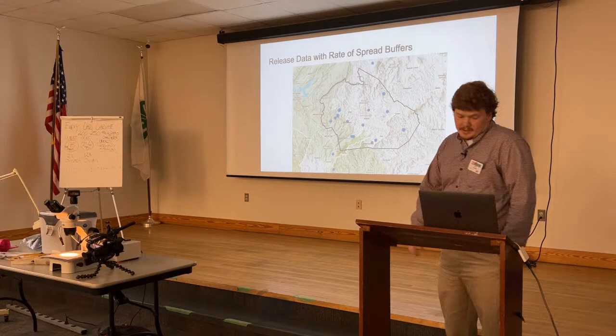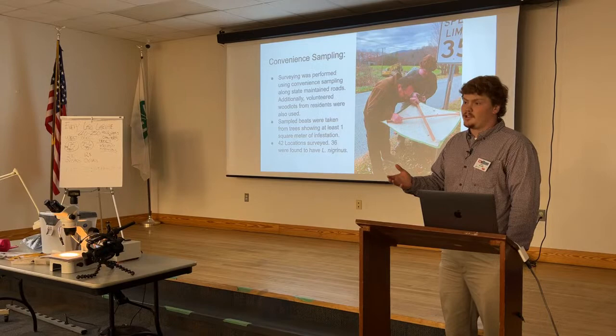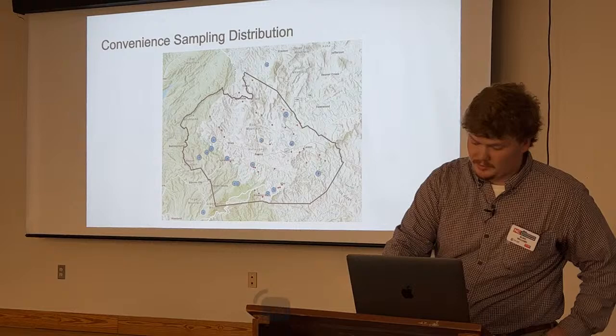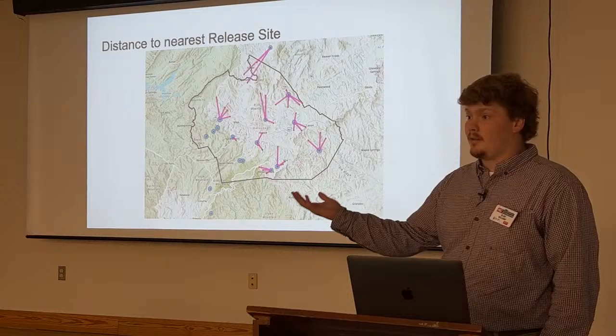So what we decided to do was just convenience sampling. And we sent out a survey to the community to get permission from private landowners and things of that nature, so we could also check woodlots that those beetles were probably coming from those release sites. And so that's what this looks like. We got our connecting line, and then our straight line distance divided by that number gives us a rate of spread. And we were able to do that for each individual point.